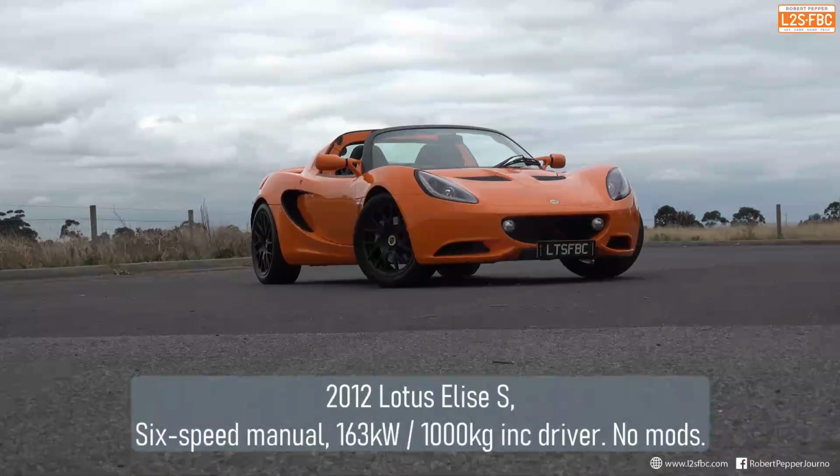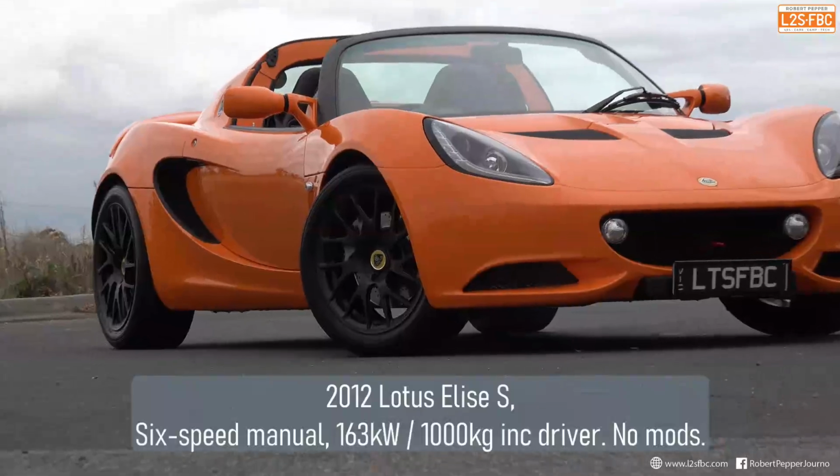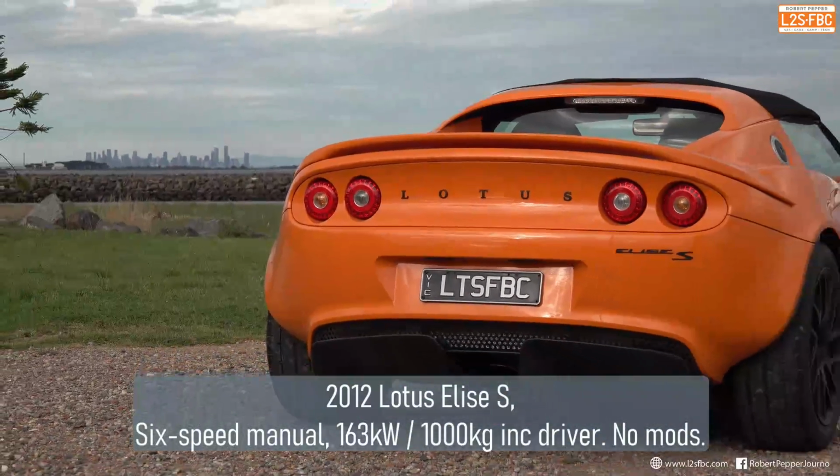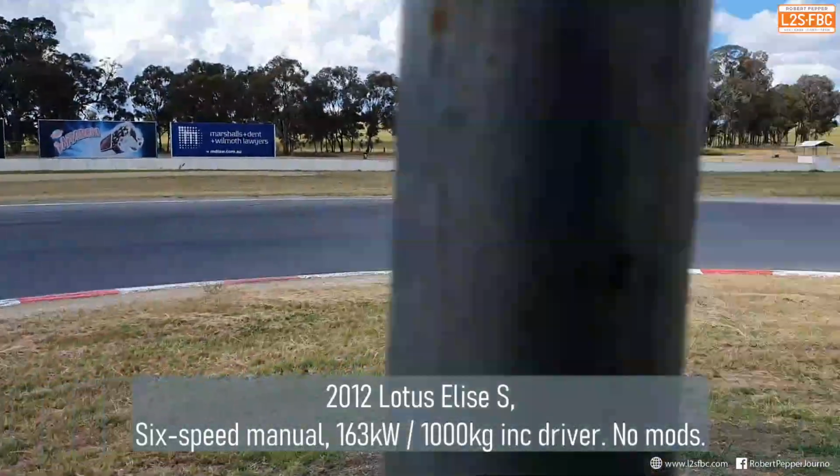This is the car we're going to be using. It's a 2012 Lotus Elise S, supercharged, about 180 kilowatts, weighs a bit under a tonne with me in it, and it's a 6-speed manual.